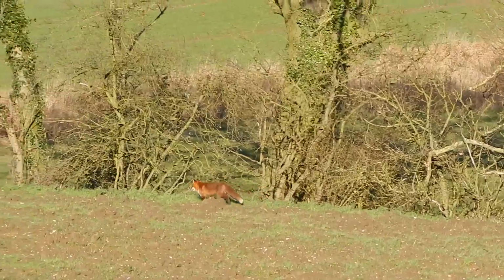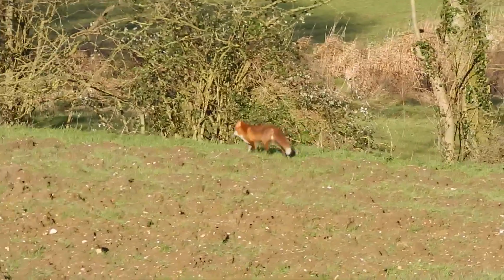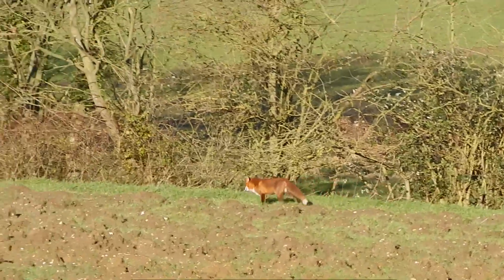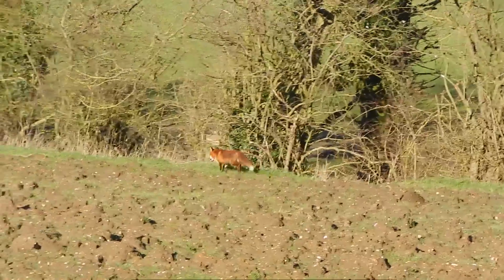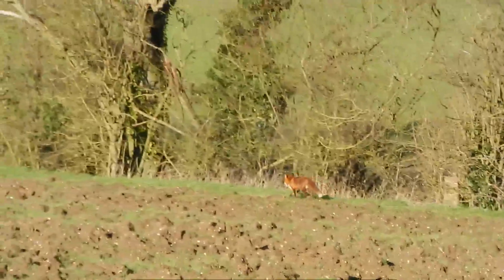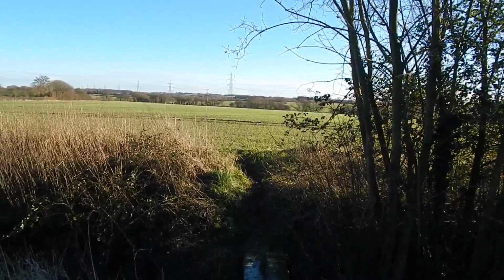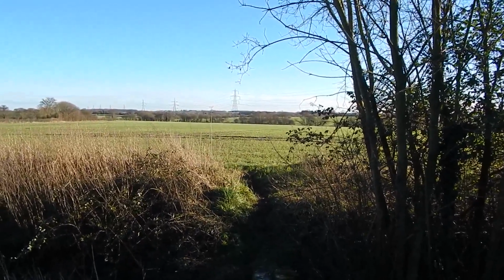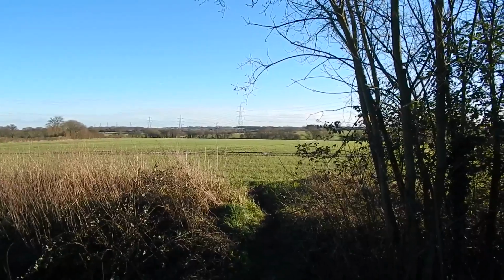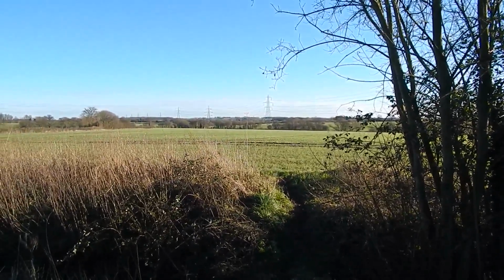And there's a fox. A fox running in the hedge. We now head across this plank bridge. By the way, the last clip with the fox I was completely off route, but I've left it in because it's a picture of a fox.